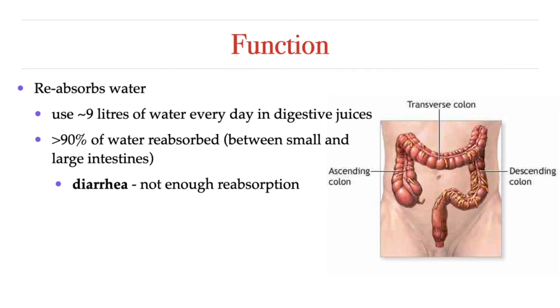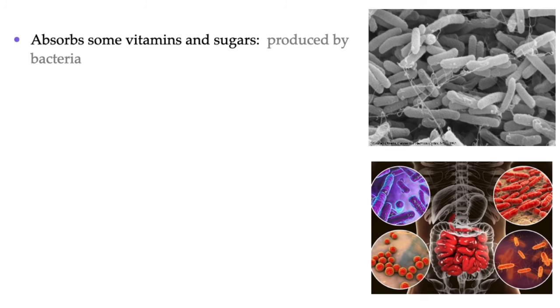When the small and large intestine fail to reabsorb enough water, we can end up with a condition called diarrhea. On the other hand, too much water reabsorption can result in something called constipation. And although technically nutrients are absorbed at the small intestine, not the large intestine, there is one exception, and that is the absorption of nutrients that are produced by bacteria that live in our colon.